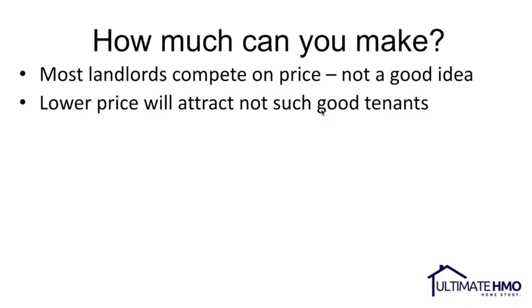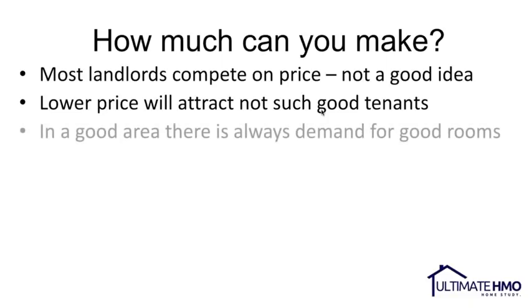And if you go up a little bit, you might slip into the next price category, and there may not be that much competition there. So if someone is looking for a better room, they're prepared to pay a bit more money. If you appear in those searches, it's more likely you'll rent your room. Now, obviously, your room needs to match up to the price you're paying, but it can be really, really good. As I said, in a good area, which has got good facilities, there's always demand for good rooms.